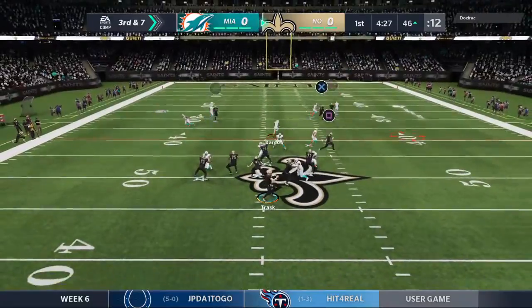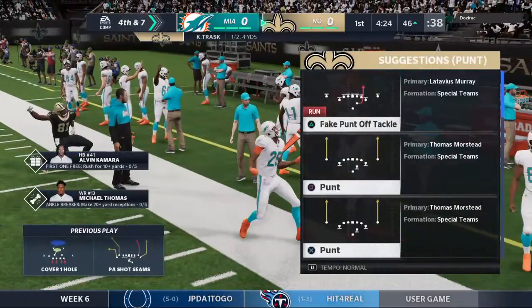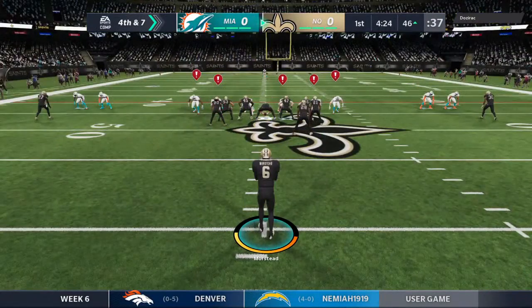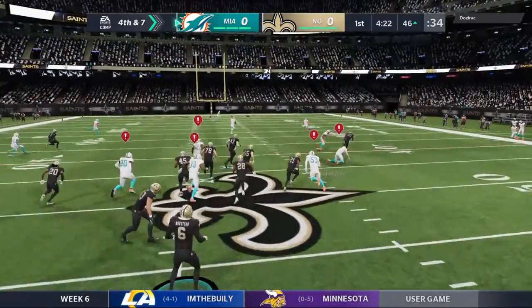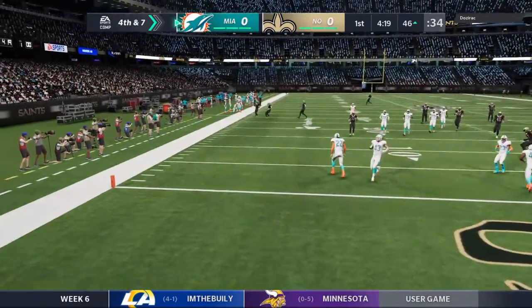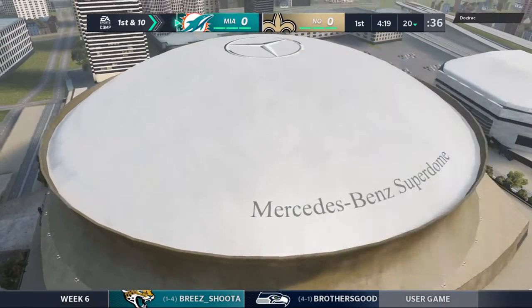Off the play fake, he'll look to throw. And that is incomplete. Oh, he had a defender right there with him to force that to the ground. And 4th down now coming up. Well, they've got man coverage on the outside, and my scouting report on these DBs tells me that they love to take matters in their own hands. They want man coverage, not zone. And there was good coverage there that forced the incompletion. Dolphins take over 1st and 10 at their own 20-yard line.